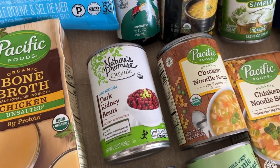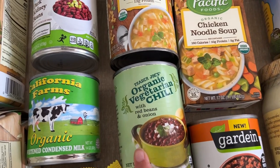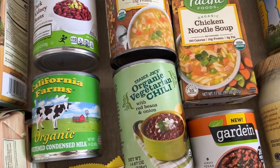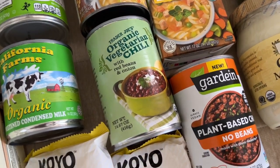Some red kidney beans. I love making chili. Speaking of chili, we have this from Trader Joe's. It's a vegetarian chili, so this is great. You can just put that over rice, even quinoa, it's good.